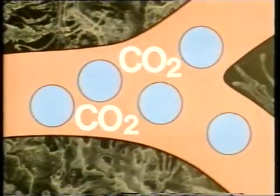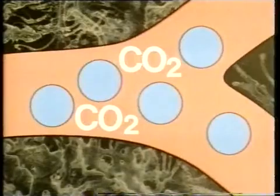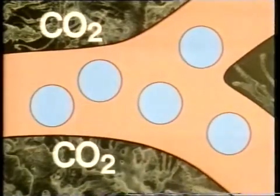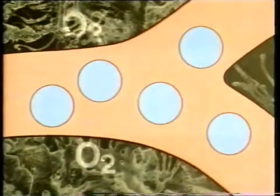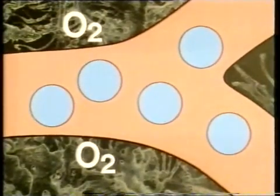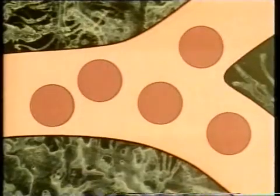Back in the lungs at the alveoli, the carbon dioxide passes out of the bloodstream into the alveoli. It is then breathed out. Fresh oxygen is taken up by the hemoglobin in the red corpuscles, and they carry it away again to supply the living body, and so the process goes on.